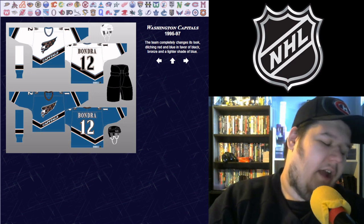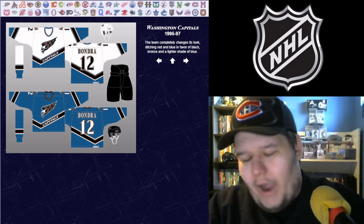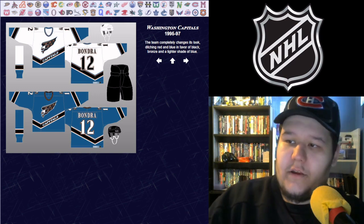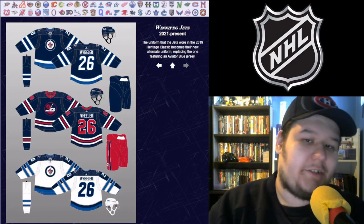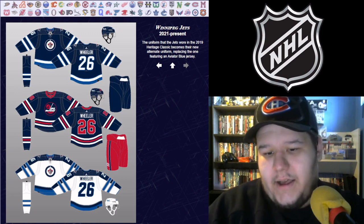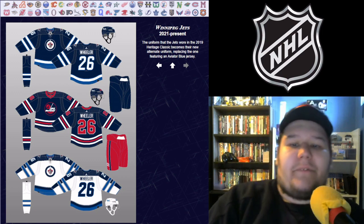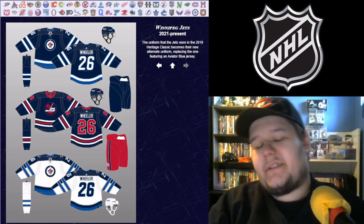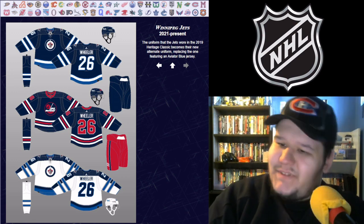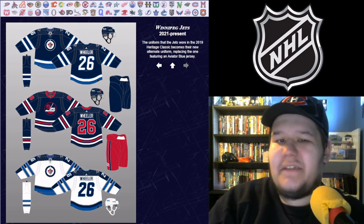And finally, to end it off, very underwhelmingly from the Winnipeg Jets, we are going to be using their current jerseys from 2021 to current. Winnipeg, I'm not a big fan of their jerseys. I'm not a big fan of the dark blue. I'm not a big fan of their logo. Just overall, it's kind of whatever.